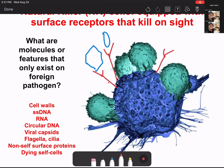The reason natural killers, I kind of brought them out, is they're a little more specific, right? We're not in adaptive, we're not evolving response. This is basically just an arms race of evolution across hundreds of millions of years that says, if this is in your body, and that's their role.